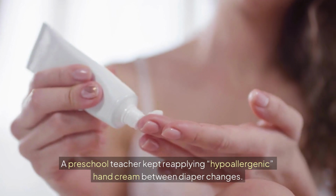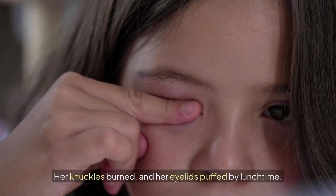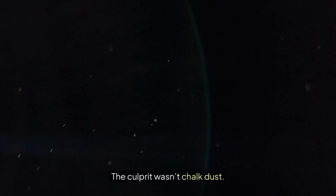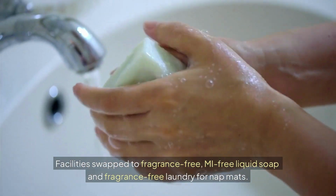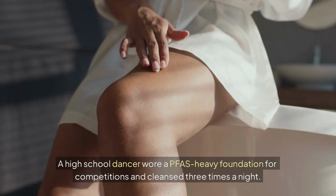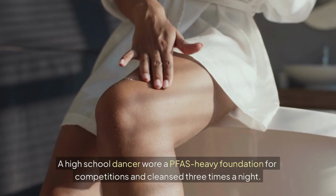Micro-stories make it stick. A preschool teacher kept reapplying hypoallergenic hand cream between diaper changes. Her knuckles burned and her eyelids puffed by lunchtime. The culprit wasn't chalk dust. It was fragrance on fabric and MI in the soap by the sink. Facilities swapped to fragrance-free, MI-free liquid soap and fragrance-free laundry for nap mats. Her hands healed.